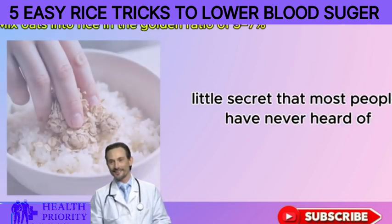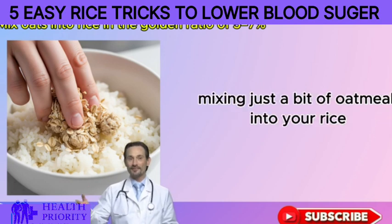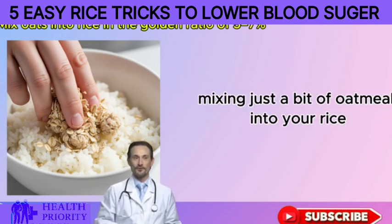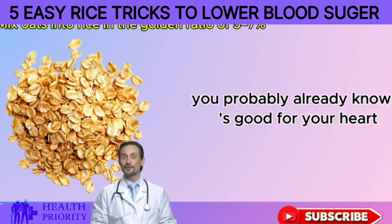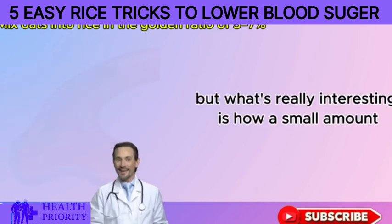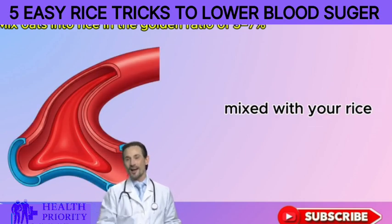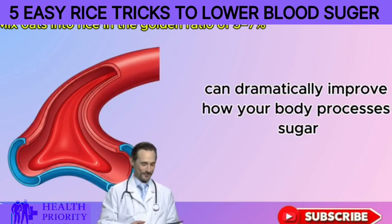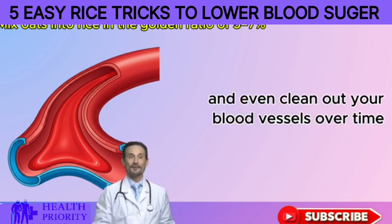Now here's a clever little secret that most people have never heard of: mixing just a bit of oatmeal into your rice. Yes, oatmeal. You probably already know it's good for your heart, your cholesterol, and your digestion. But what's really interesting is how a small amount, mixed with your rice, can dramatically improve how your body processes sugar, and even clean out your blood vessels over time.